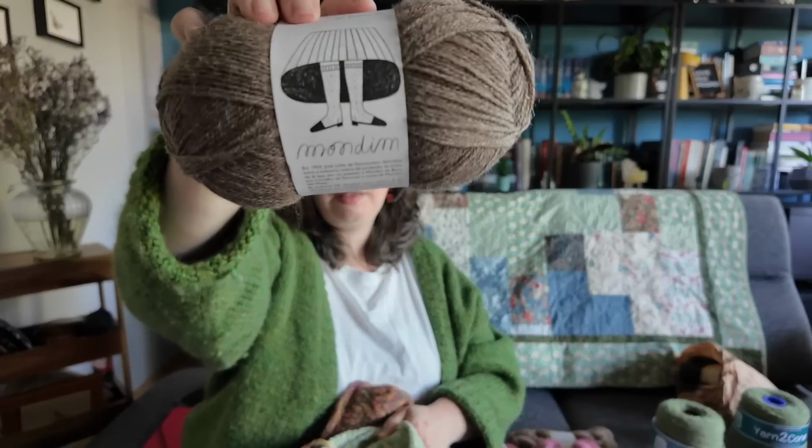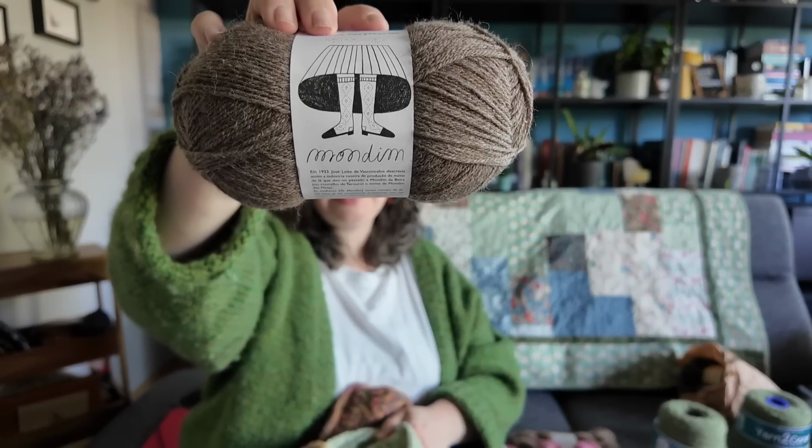I am using a mixture of Mondim. Got the things here for you. And as I said, all of the details on these yarns are down in the show notes. So my main colour is this Mondim, but my contrast colour is this amazing Castor lace, which is tangled up. What is going on here? From the WIP Yarn Company.